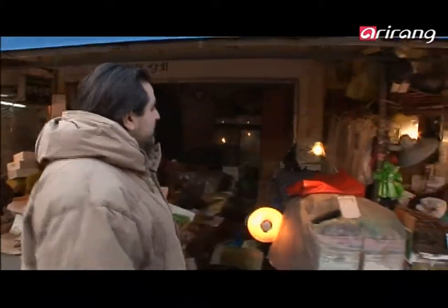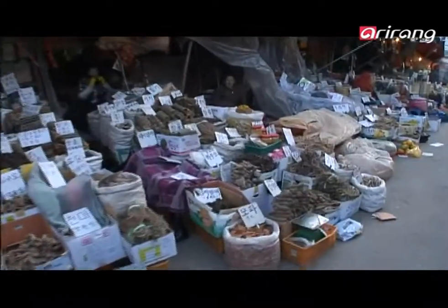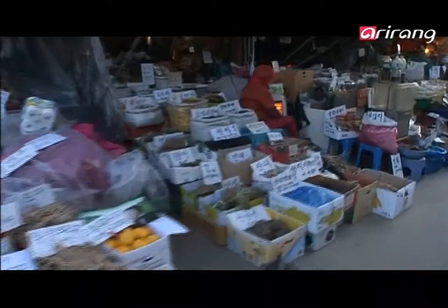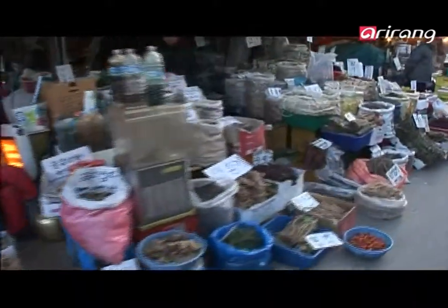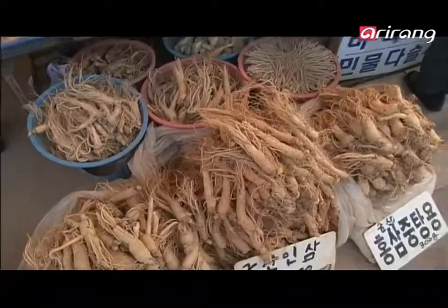Here we are in the Kyeongdong market. It's a wonderful market where you can find absolutely everything, especially roots, medicinal stuff, but a lot of food. Look, you have absolutely everything. The todok, which are the Codonopsis lanceolata, something that we don't have in the West, which is a very nice root that I like very much.